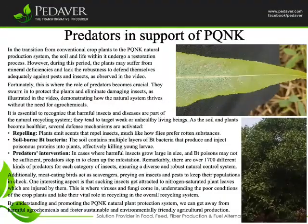In cases where harmful insects grow large in size and Bt poisons may not be sufficient, predators step in to clean up the infestation. Remarkably, there are over 1,700 different kinds of predators for each category of insects, ensuring a diverse and robust natural control system. Additionally, meat-eating birds act as scavengers, preying on insects and pests to keep their populations in check.